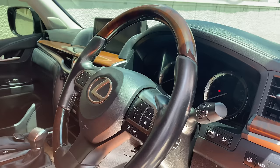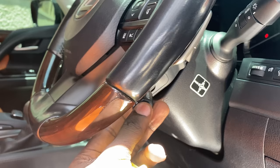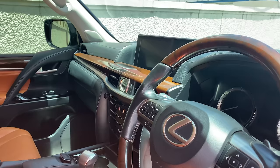Nimeona hapo unaenda, unaeka cruise control. Tunaita cruise control, adaptive cruise control. Yani unaeka tu speed na unaacha gari inaenda kwa hiyo speed, unatoa mguu kwa accelerator. Yani mimi sitaki kuongea. Let us start from here.